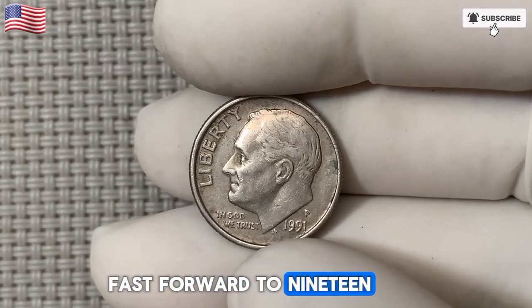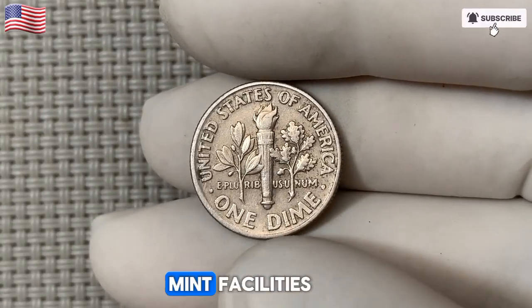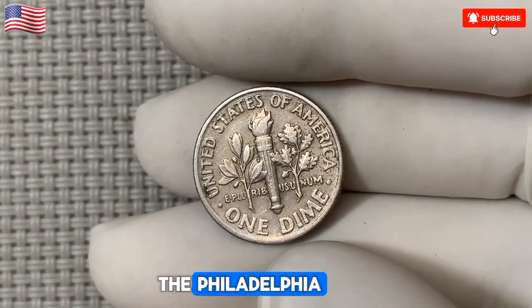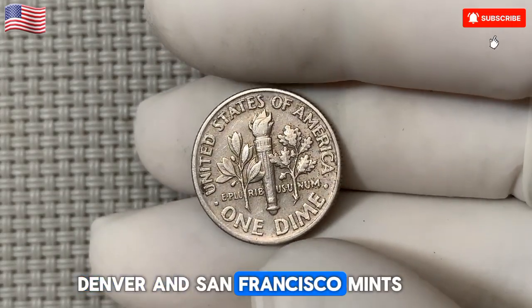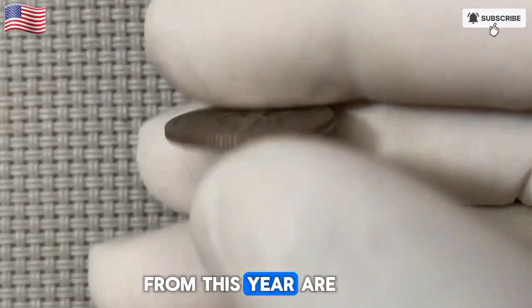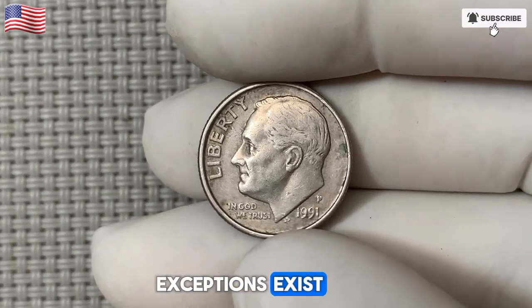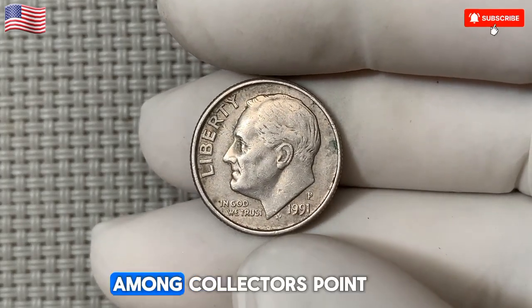Fast forward to 1991, a year when millions of these dimes were minted at different U.S. mint facilities. The Philadelphia, Denver, and San Francisco mints each produced their versions. Most coins from this year are common and carry only their face value, but a few rare exceptions exist that can command extraordinary prices among collectors.